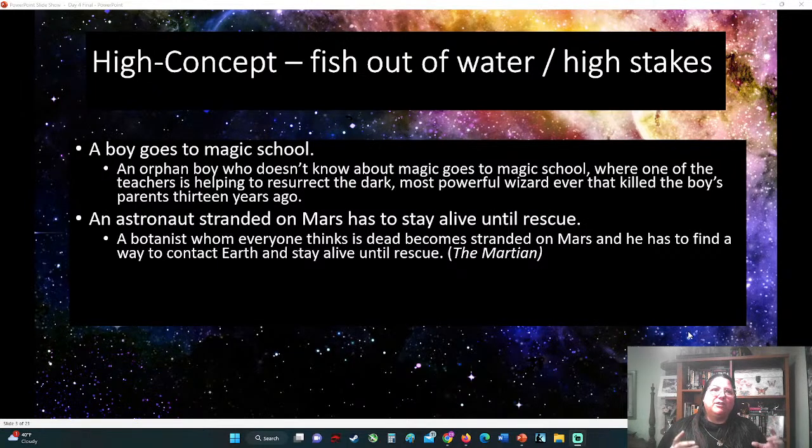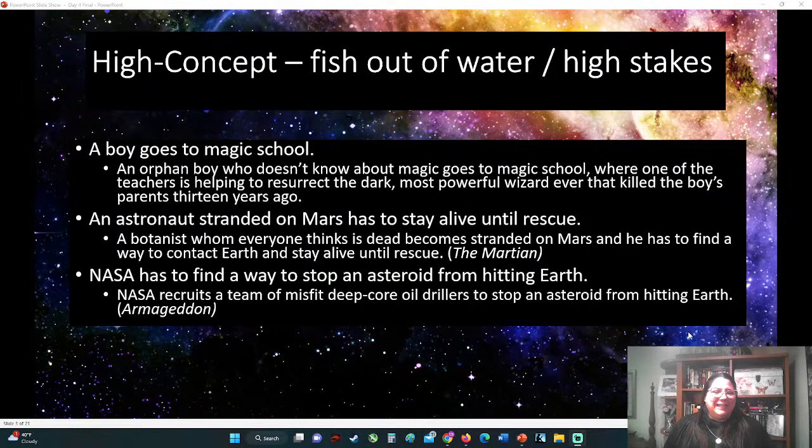So basically, he is probably the most fish out of water guy. Maybe aside from the teacher who was going up in the Challenger. Basically, he's the most fish out of water character that you can get for your high concept story. And then high stakes. He becomes stranded on Mars and he has to stay alive. So the stakes are very high, right? If he doesn't stay alive, that's it. We don't have a novel.